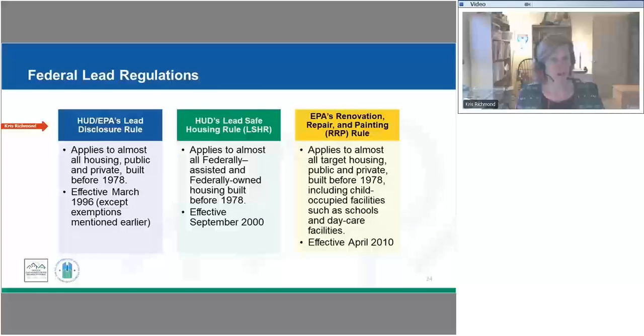This applies to almost all housing, both private and public, that's built before 1978. The disclosure rule has been in effect since March of 1996, and this is enforced by HUD, EPA, as well as the Department of Justice. Then we have HUD's lead safe housing rule, and this applies to all federally assisted and federally owned housing built before 1978. This has been in effect since September of 2000 and is enforced by HUD and is solely focused on lead-based paint in housing.